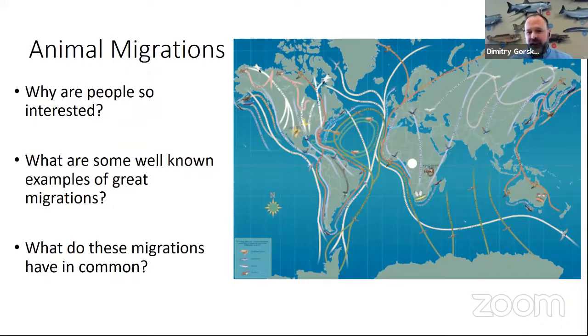I have a feeling that a lot of you out there have probably seen a really noisy bird that comes in the spring and winter and lets us know when winter is coming and when spring is coming back. I'm thinking of the Canadian goose. So that's an animal that performs a really big migration that we get to see a lot of. And as I go through a lot of these examples, I wanted you to also think about what are the things that these migrations all have in common.